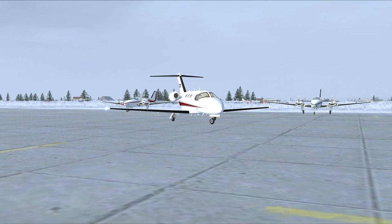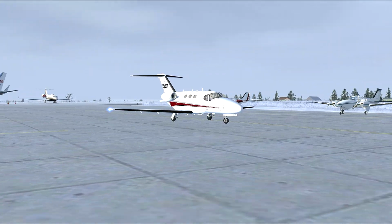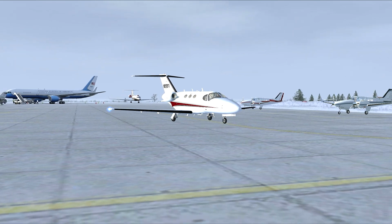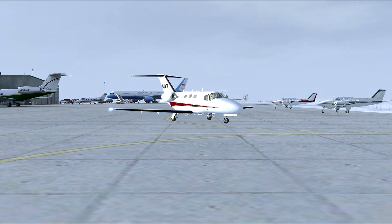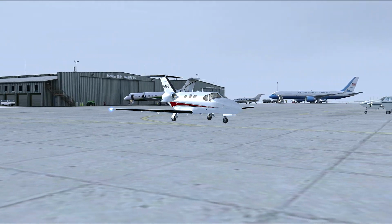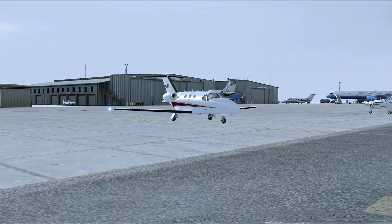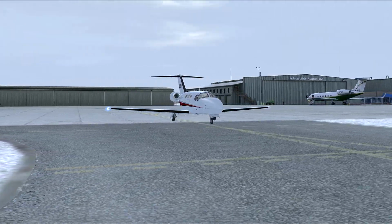Cessna Citation Mustang. If you are just now joining us, we're at Jackson Hole Airport. We have filed our flight plan. We have started up our airplane from cold and dark, and we are now taxiing out for departure to runway 19 and preparing for our flight to Bozeman, Montana. So hop in, buckle up, and enjoy the flight.